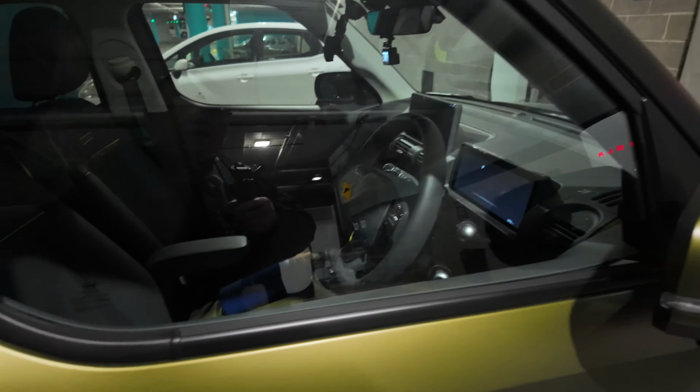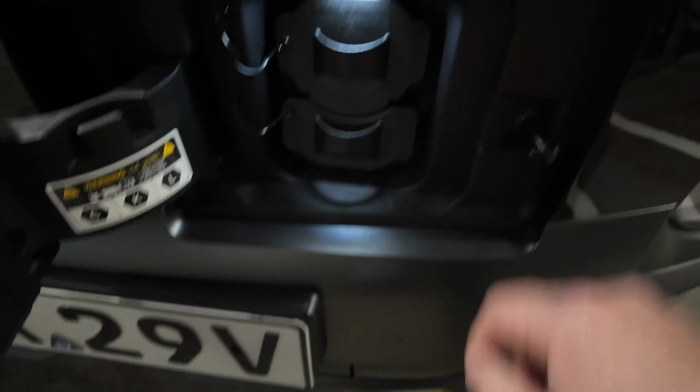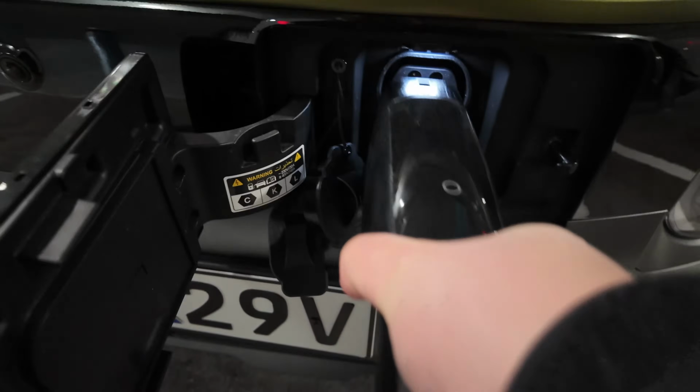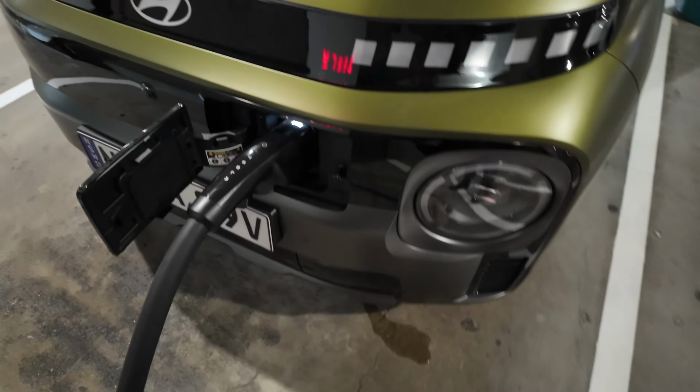Alright, so car is locked. Let's unlock it. That's all good. Then the good old charge port for this little car is right here. Push that. Got a little light as well. Open that, and then let's have a look. So fingers crossed it all works. Moment of truth. So this is all plugged in, ready to go.